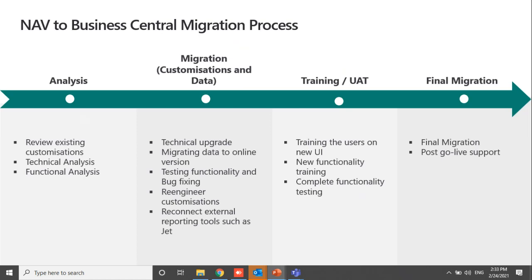Then once we are ready with our migrated database with all the customizations and data, we go to the users for training or user acceptance testing. The first step is training the users on the new UI, that is the user interface. Then the users do the complete functionality testing from their side, and we also parallelly train them on the new functionalities which are available in Business Central, and they can start leveraging that almost at the time of go live. Once the users are happy in their training and UAT and they've tested their entire process, we move towards final migration and post go live handholding.